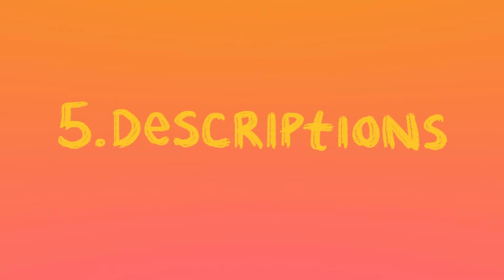Step 5 is descriptions. So when you post an item, obviously you're going to put the brand, the size, what kind of article of clothing it is, but there's also usually a description box to put whatever kind of information you would like. And you can get really fancy with this. I've seen a lot of people really sell their clothing like, this is a beautiful summer piece with gorgeous fabric and blah blah blah.